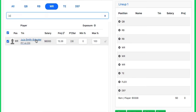Let's see some really bad ones. Las Vegas, Trayvon Mullen, outside cornerback, predominantly on the left side. He's going to see a lot of Will Fuller. We don't know 100% the snap count we're going to see out of Will Fuller here, but Will Fuller is expected to be back with this team.